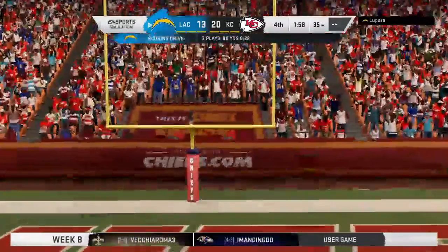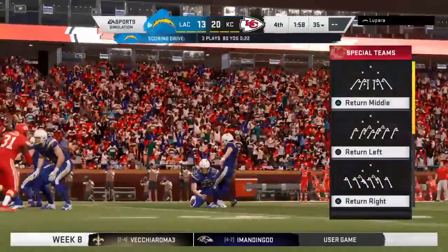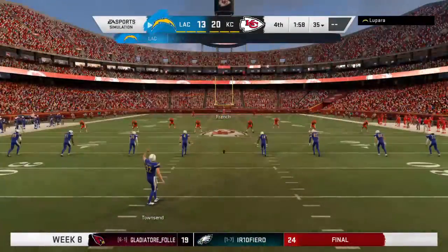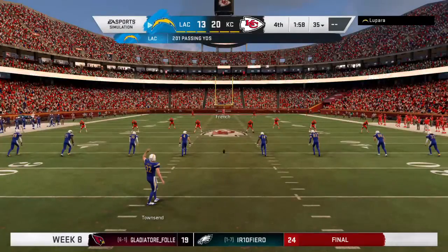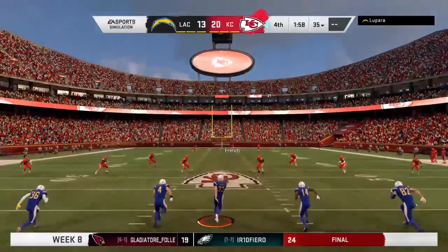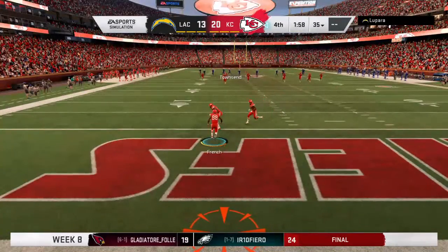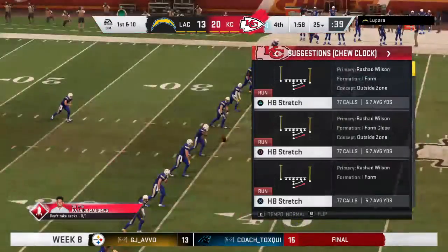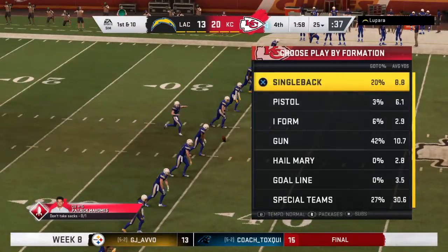They get one more as the extra point's up and good. And now things get a bit more interesting here in this 4th quarter. This game back within a touchdown now as the kickoff's away. And this will not be returnable. It's out of the back of the end zone for a touchback.